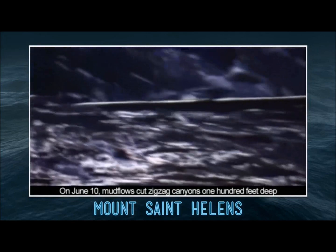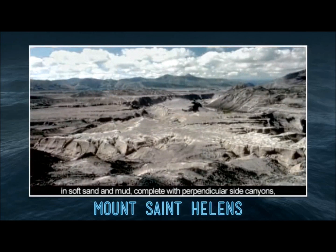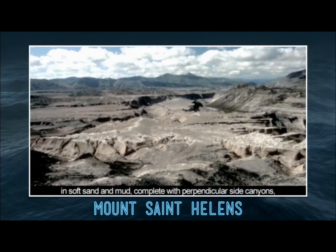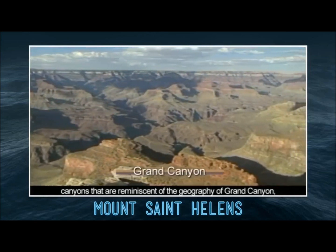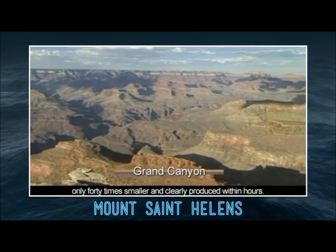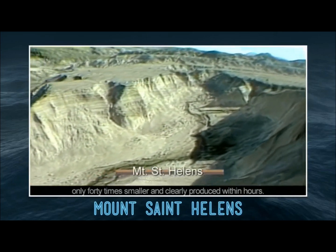On June 10, mud flows cut zigzag canyons 100 feet deep in soft sand and mud, complete with perpendicular side canyons. Canyons that are reminiscent of the geography of Grand Canyon, only 40 times smaller and clearly produced within hours.